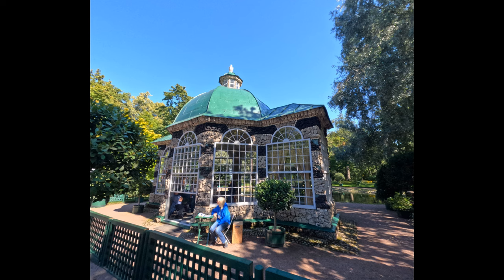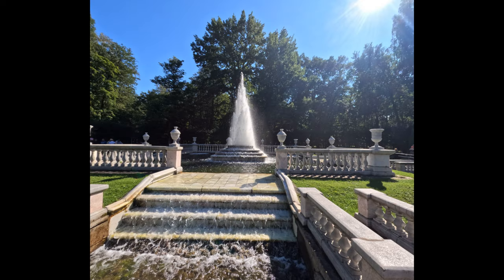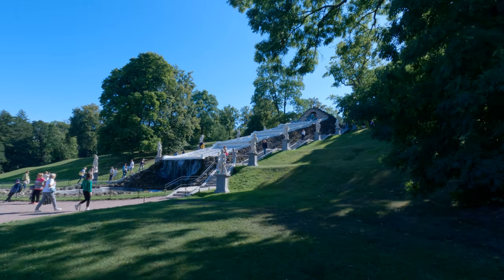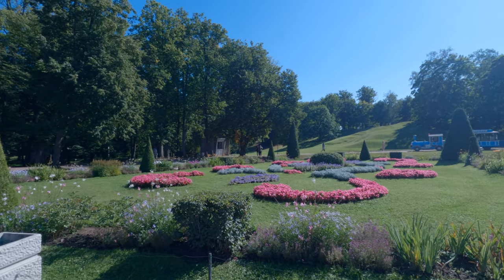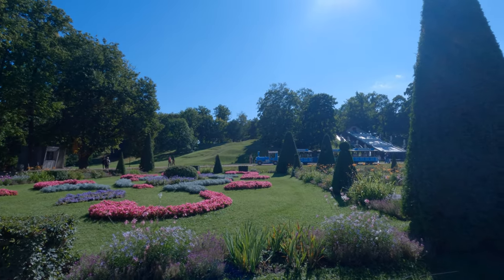What I remember, I believe this house is made from coral. At this point, we hired a little train to go around some of the garden.